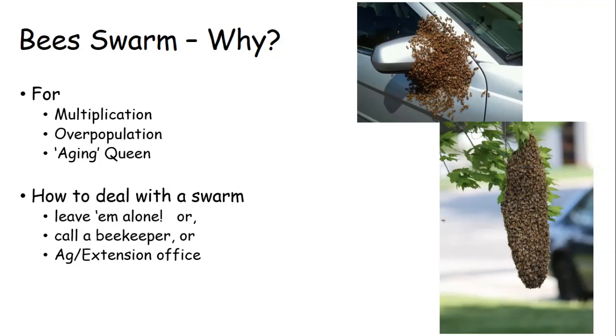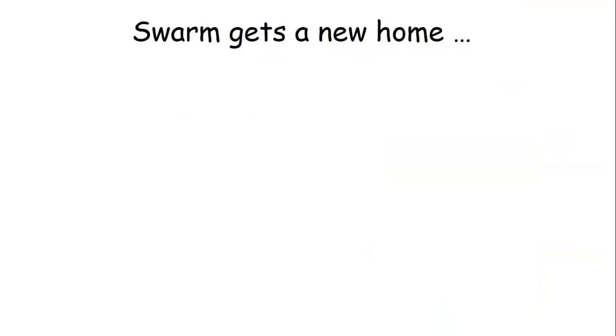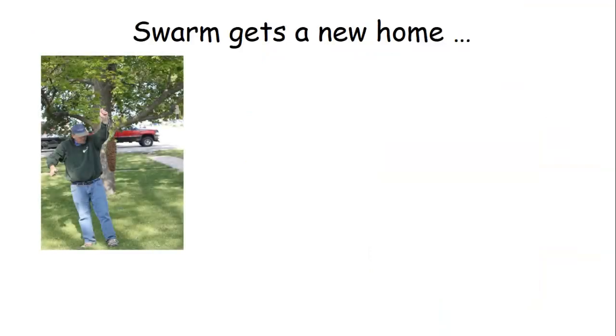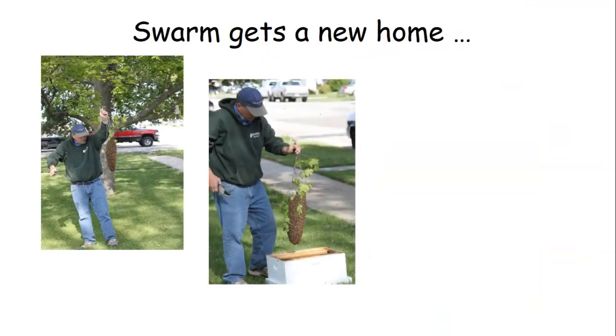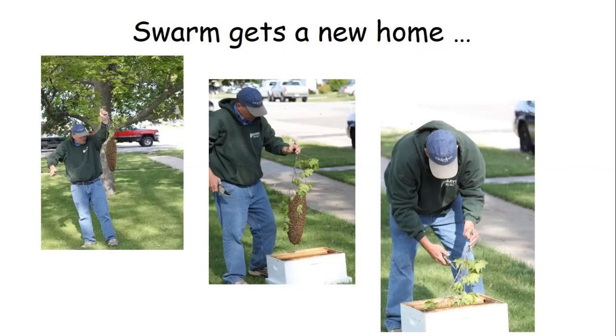And I have a picture here of a swarm that was in the Kankakee area in 2011, low enough that when a beekeeper was called, he was just able to reach and cut out the little twig from which they were hanging. And of course, he'd brought a box into which he was able to load them, and they found a new home. So he was to take them home and put them in the bigger hive once they get separated.